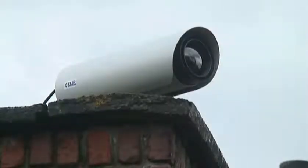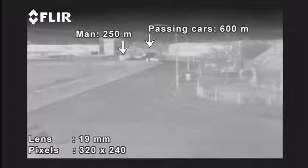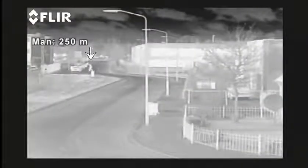Flir Systems markets the SR series cameras with different lenses. The user can choose between a 19, 35, 50 or 100mm lens. Longer lenses have a narrower field of view and give you the possibility to see targets which are further away.